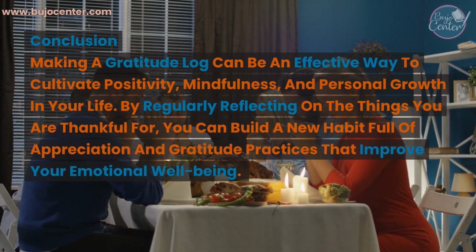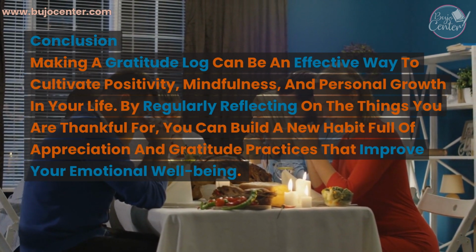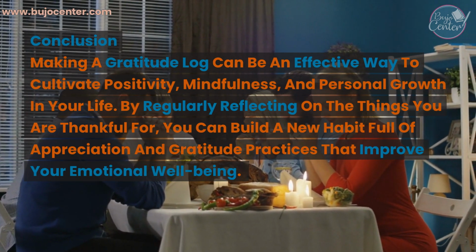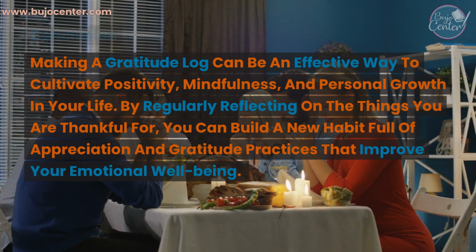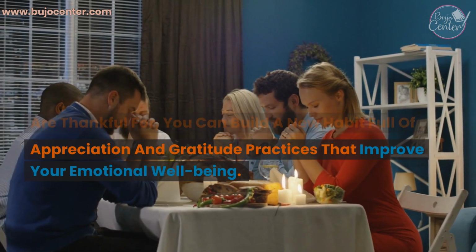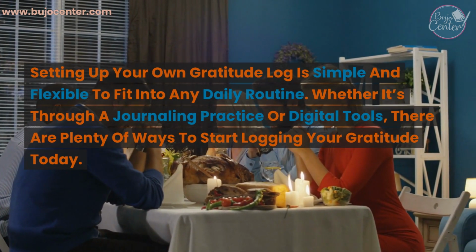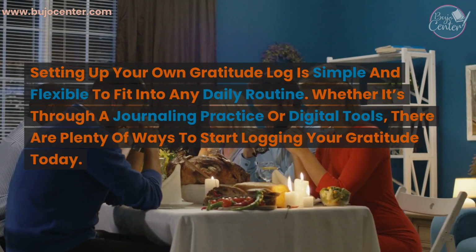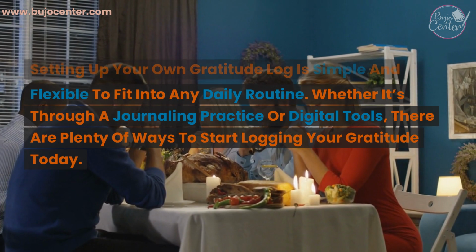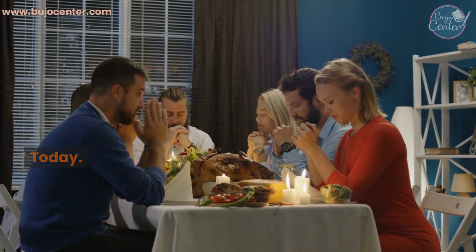Conclusion: making a gratitude log can be an effective way to cultivate positivity, mindfulness, and personal growth in your life. By regularly reflecting on the things you are thankful for, you can build a new habit full of appreciation and gratitude practices that improve your emotional well-being. Setting up your own gratitude log is simple and flexible to fit into any daily routine. Whether it's through a journaling practice or digital tools, there are plenty of ways to start logging your gratitude today.